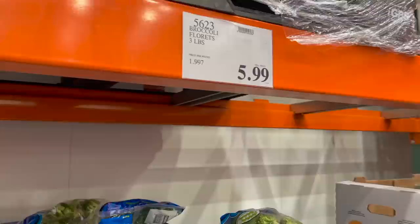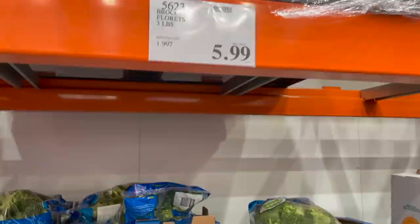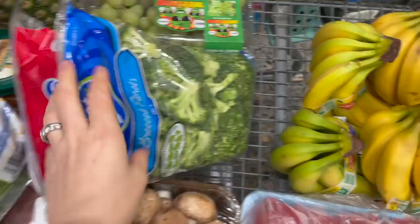$5.49 for 2.5 pounds of organic celery sticks. I love these broccoli florets that are already ready to go. I typically buy things that aren't already ready to go because it saves money, but this is the only option they have here for broccoli. You get 3 pounds of it for $5.99. We love roasting these guys up to have in bowls and stuff like that, but also you can put them into soups, pastas, anything like that to get some good broccoli in.